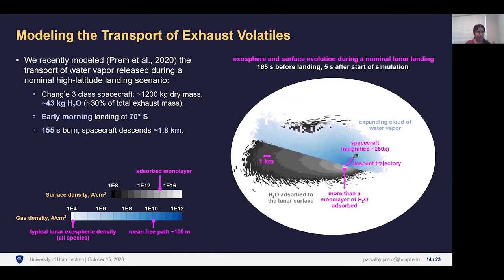We took the same tools that we've been applying to very different scenarios, and we modeled the transport of water vapor that was released during a spacecraft landing. So we considered a Chang'e 3 class spacecraft. Chang'e 3 was the Chinese lander, not the latest one, but the one before that, which landed around 45 degrees north latitude. But we took a spacecraft about that size because we knew its landing trajectory, and we moved that landing trajectory to 70 degrees south latitude.